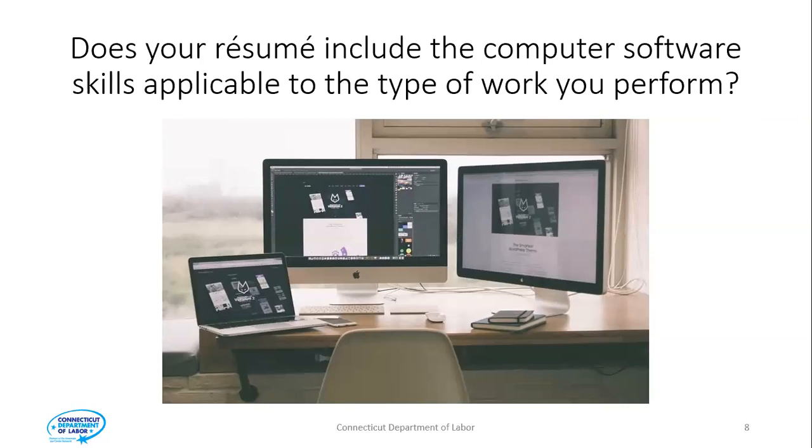A common mistake that people make is they will list Microsoft Office and not the specific skills within Microsoft Office. So if I'm an employer and I'm looking for candidates that know Excel and you have Microsoft Office alone on your resume, you're not going to make a connection with that particular employer.